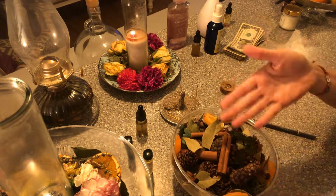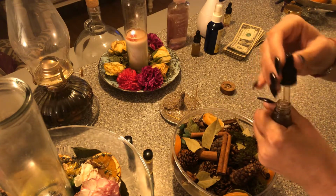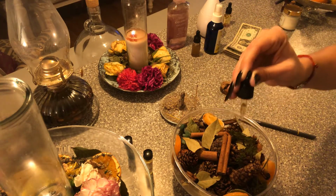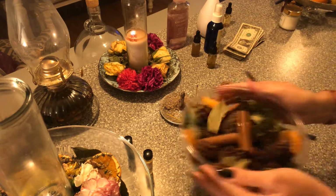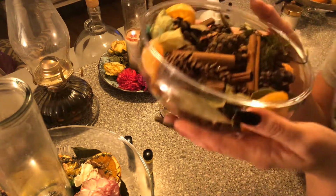So this is kind of like my fall potpourri dish. So guess what I'm gonna do? You guessed it. Seven drops, money drawing, okay? One, two, three, four, five, six, and seven, all right? Give that a little shake, and you are good to go, okay? So basically what we're doing is adding power to what's already in your home, and this is a good way to maybe conceal the oils too.